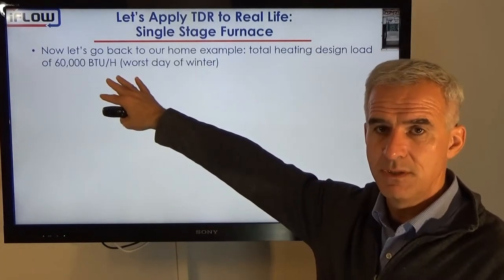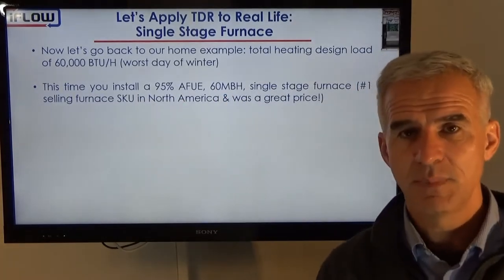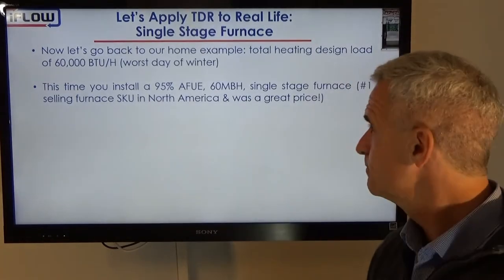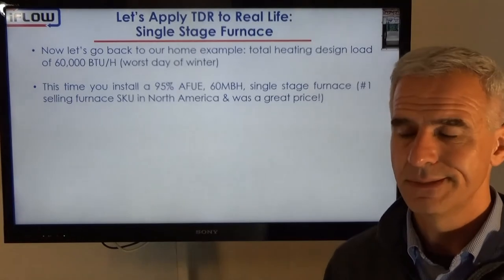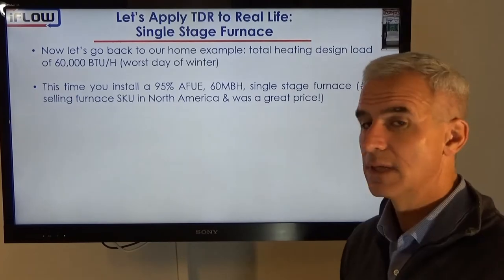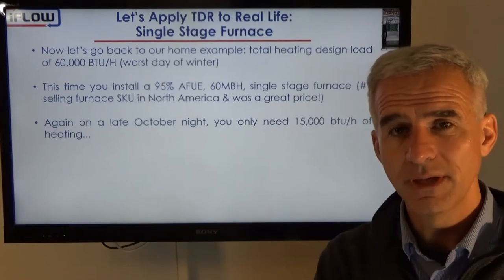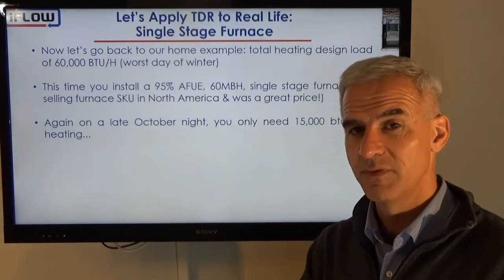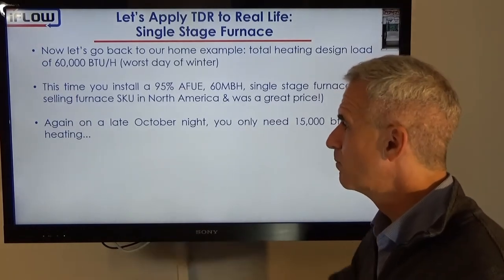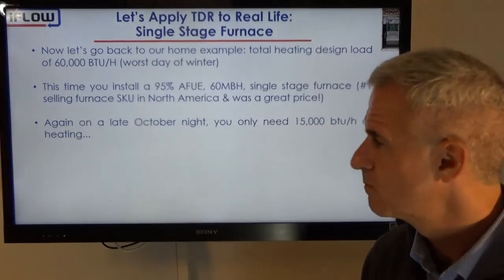Again, 60,000 BTU load. Now we're going to look at a 95% AFUE, 60,000 BTU single-stage furnace. It's the number one selling SKU in North America. Why? Because it's the cheapest model out there. The price is going to be the lowest out there. Not the best performing, either in terms of efficiency or comfort, but nonetheless, it's priced quite low.